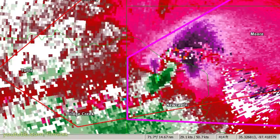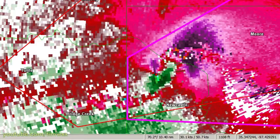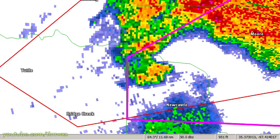And if we go to higher tilts, we can pick up a little bit more of that tornado circulation, a little less obstructed. I'll put a dot right there. Switch over to base reflectivity. We're up at 1.4, right in the middle of that ball right there. This is up at 2,700 feet.